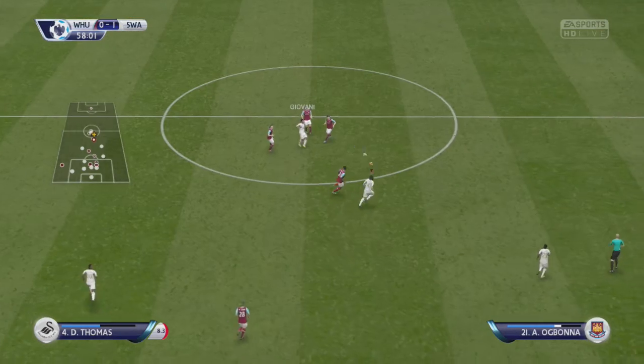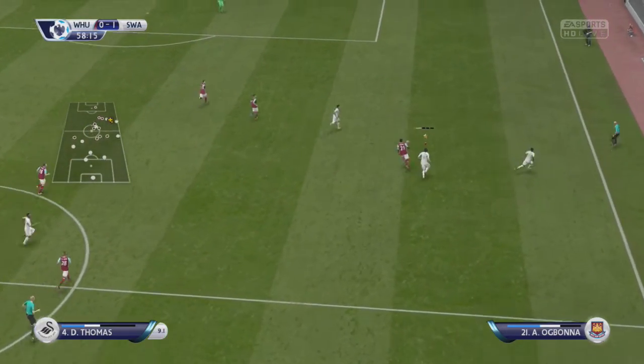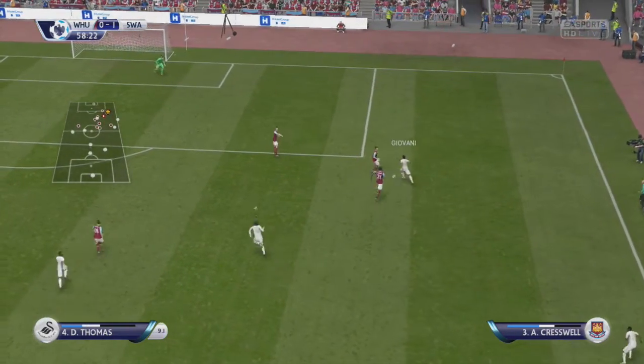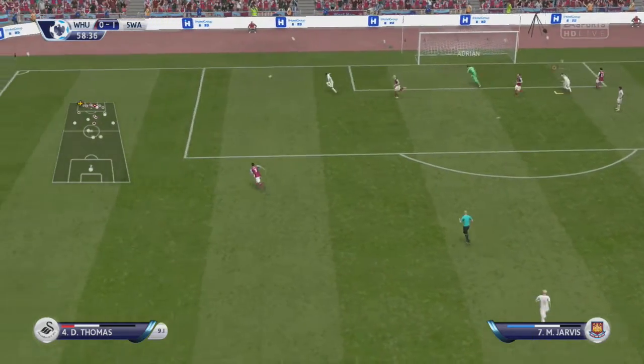In the 59th minute, Thomas wins the ball from Agbana. He passes forward to Dos Santos. Dos Santos cuts into the middle, beating 3 players. Aims for the far side, but Adrian again is able to palm the ball out of bounds.